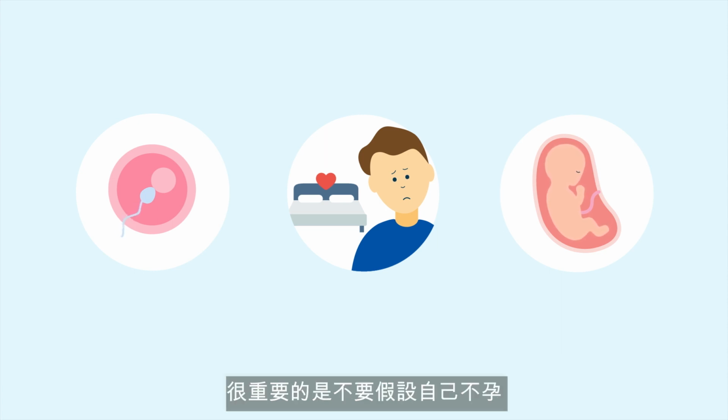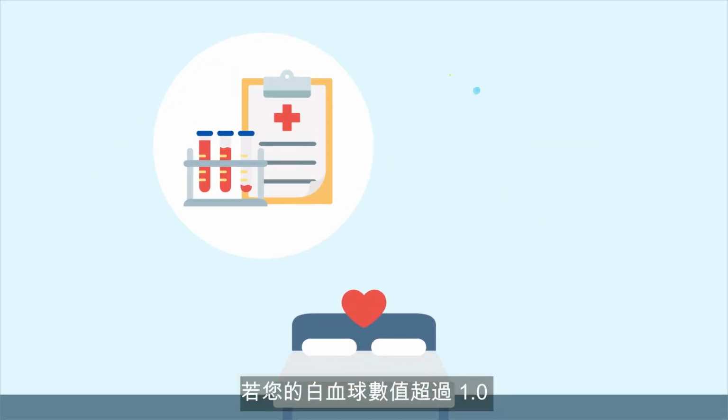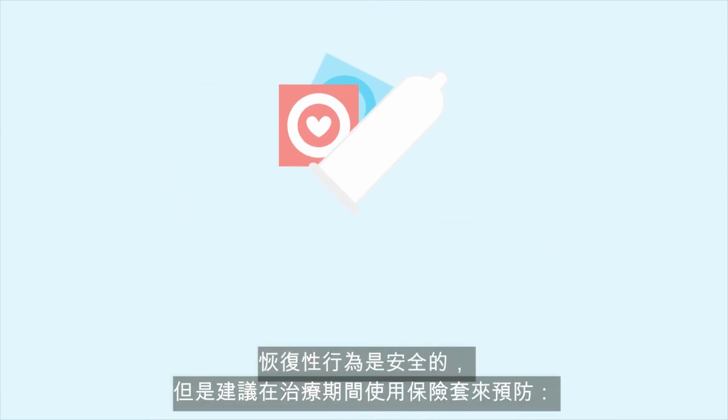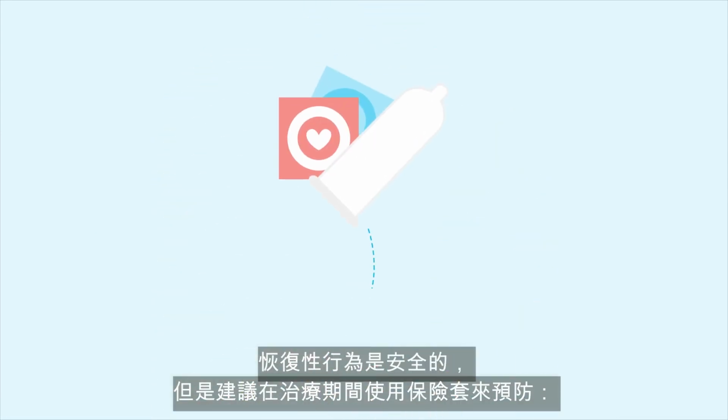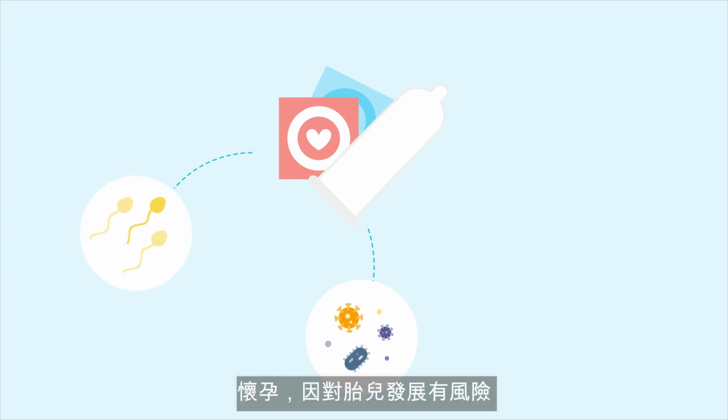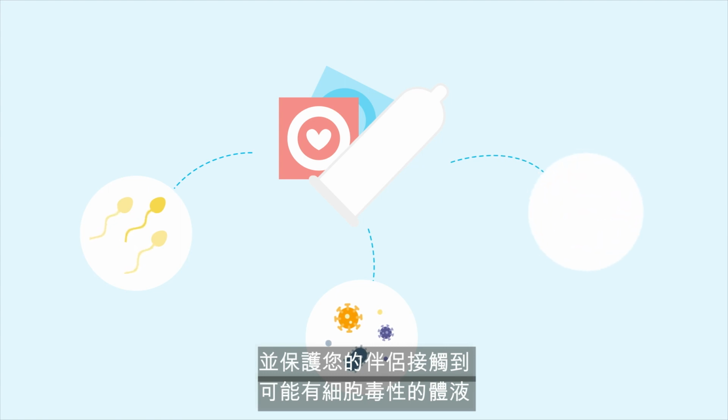After treatment, it's important not to assume that you're infertile without your doctor arranging for this to be medically verified. It's safe to resume intercourse once your white cells are above 1 and your platelet count above 50. However, condoms are recommended during treatment to protect you from sexually transmitted infections, pregnancy while there's risk to a developing baby, and to protect your partner from exposure to bodily fluids that are potentially cytotoxic.